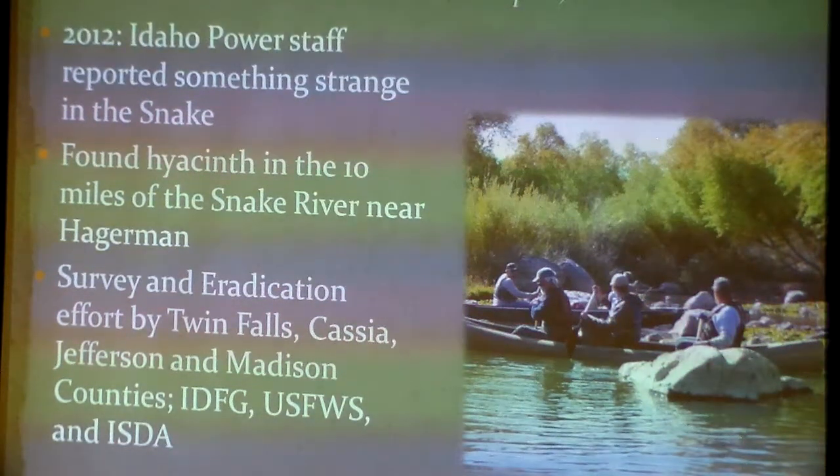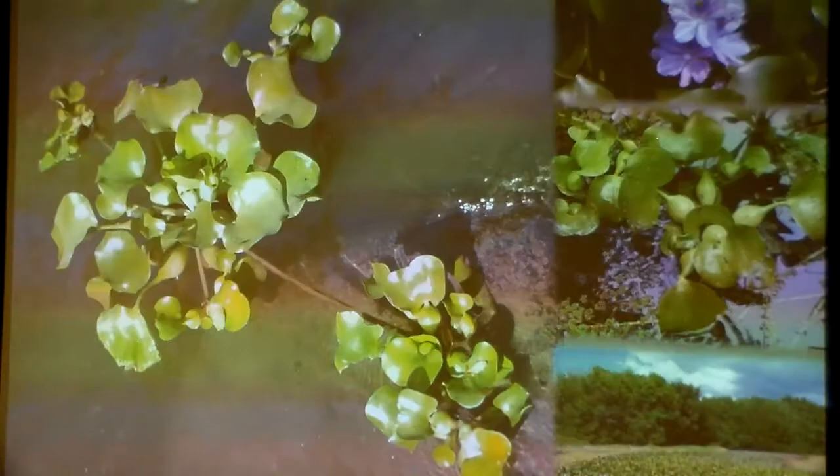So they made some calls, and Twin Falls, Cassia, Jefferson, Madison counties, and then the Idaho Fish and Game, U.S. Fish and Wildlife Service, and ISDA responded. And so it basically was everybody getting in their boats and getting that plant out. Let's see what it looks like.